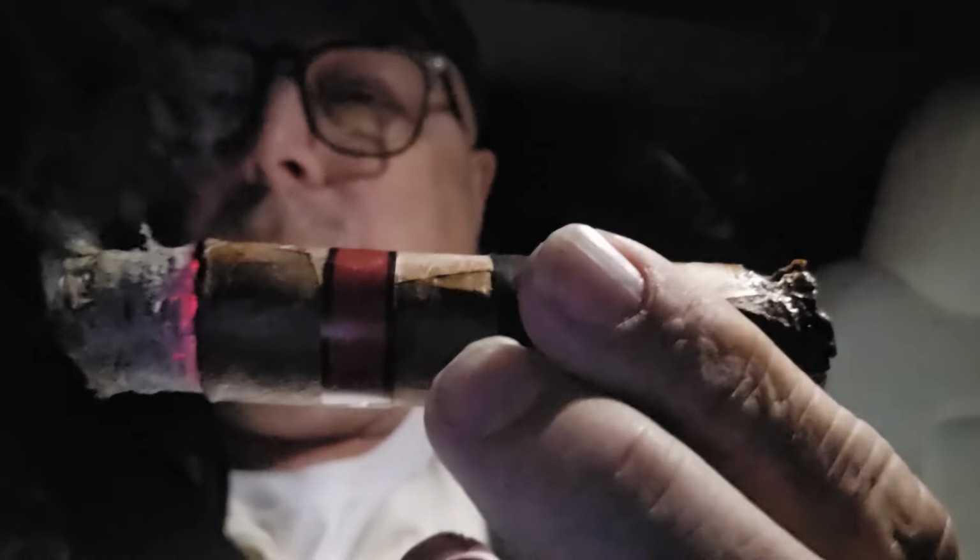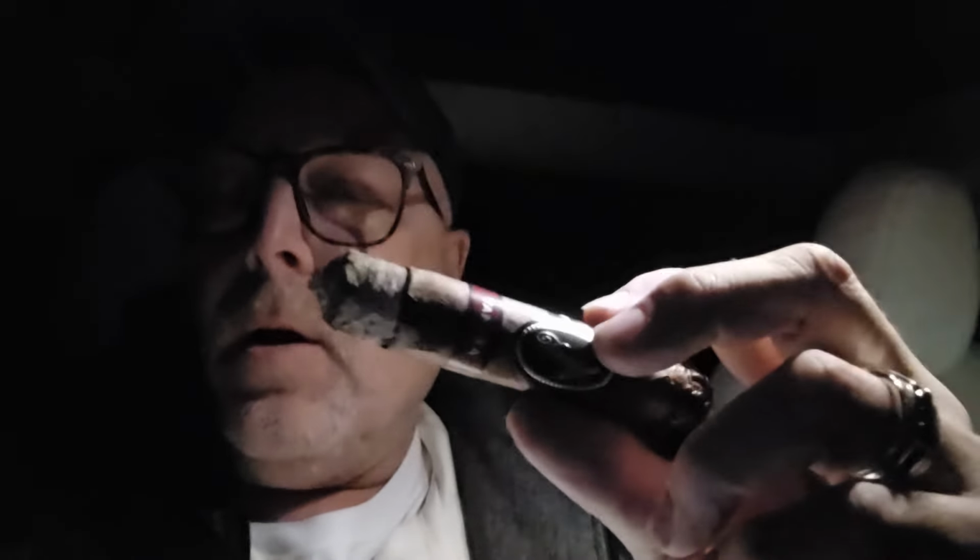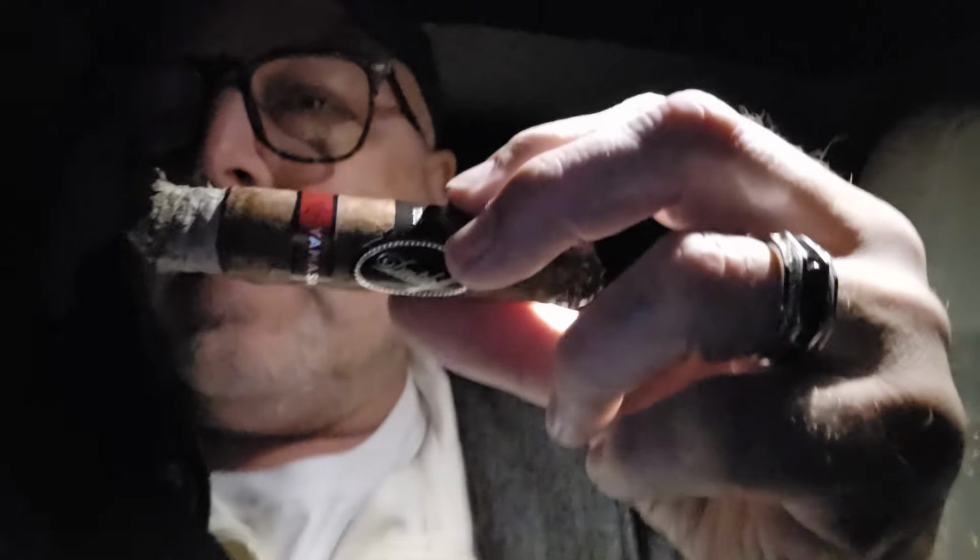Alright, welcome back, guys. Sorry for a dark video, but I lit up this Yamasa by Davidoff. Hopefully you can see it here. And I thought I'd do a short review. There's the wrapper. The Yamasa is a unique cigar in that it's really a Dominican Nicaraguan by Davidoff, but it's not a real complex profile cigar.